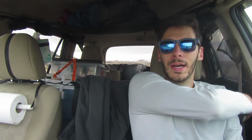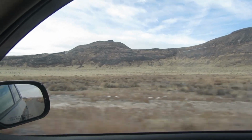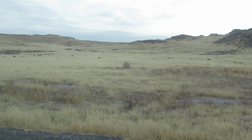You could spend days out here exploring all the little crags and cliffs and caves and everything, but I'm still glad I came here, even though it wasn't for a super long amount of time. But time to hit the road now. Nice tumbleweeds out here.